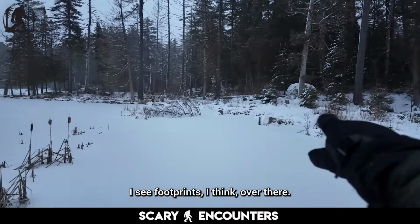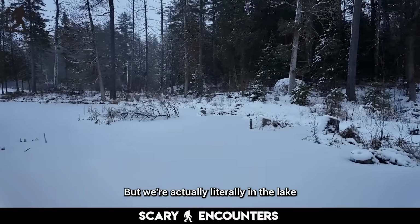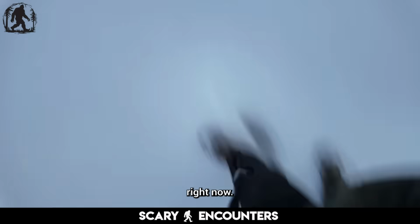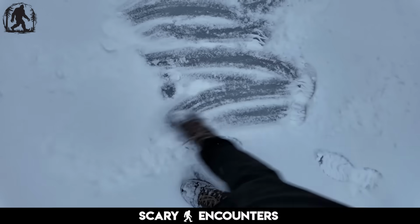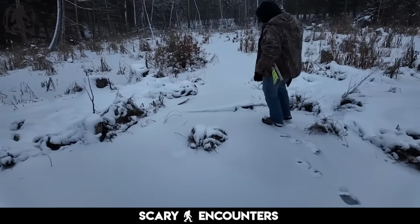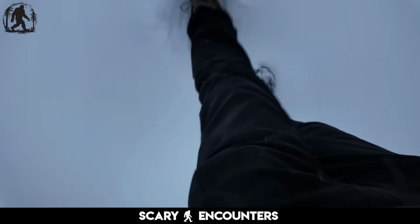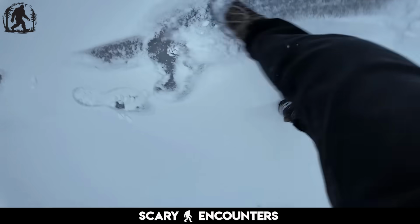Okay, so look, I see footprints, I think over there. Where? Continuing on, but we're actually literally in the lake right now. Whoever made them turned around and left. Mo wonders if they got spooked by something. He and Chris stand at the edge of a frozen body of water, trying to decide whether to cross.